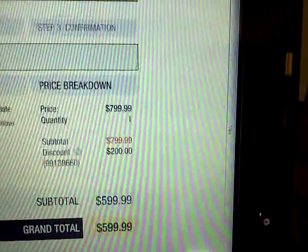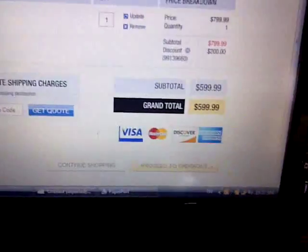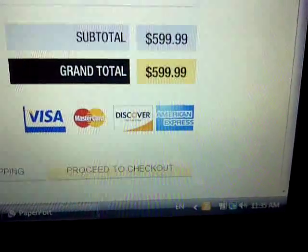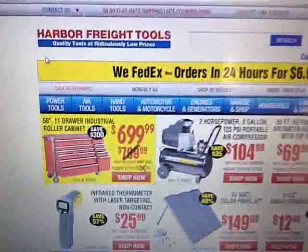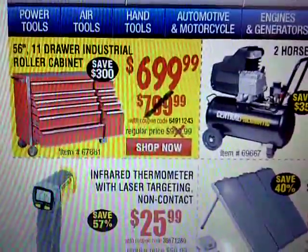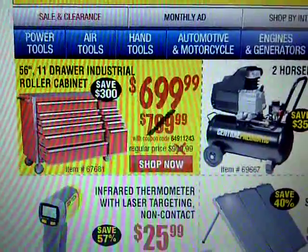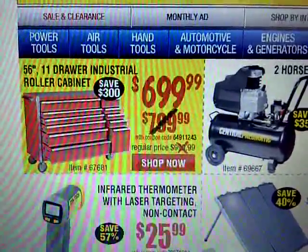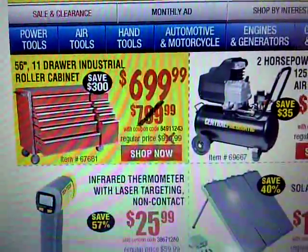So you see here, $7.99, and it goes down to $5.99, which is better than the said coupon. Let's go to the home page of this sucker, $6.99. Now I've tried the percentage coupons on the welders, it doesn't work, the compressors, it doesn't work. I may try it again.